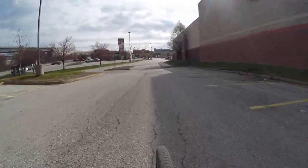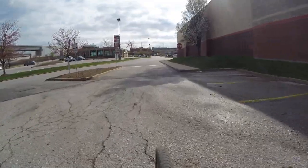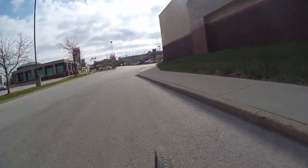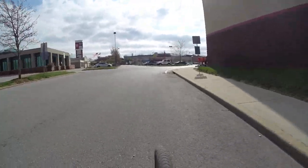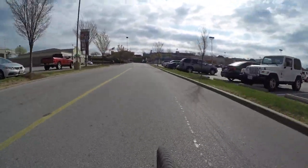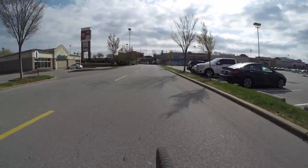I'm gonna go straight here. Obviously, you can only go straight, but I'm gonna go straight. All the way straight. And behind these businesses up ahead.